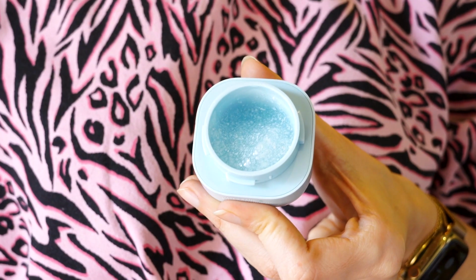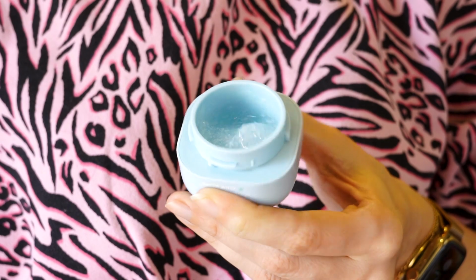Let me come in closer to show you this. It's a very jelly-like consistency, and it's kind of like the LANEIGE sleep mask, except this is more in the moisturizer format. It would work really well even if you want to use it AM, PM as a light moisturizer, because it's really light. And this is something you can continue into summer as well. I know I've said the word light many times. Take a shot every time I say the word light, and heavy actually, because I've said light, heavy, light, heavy, light. Love, love, love this.